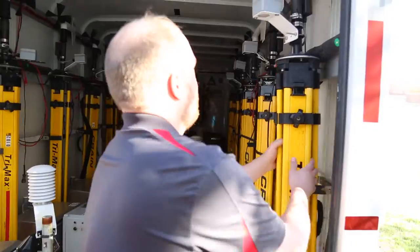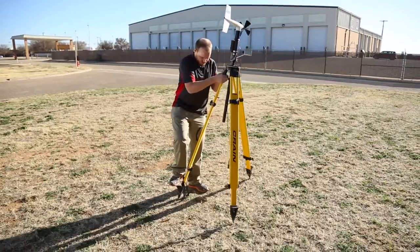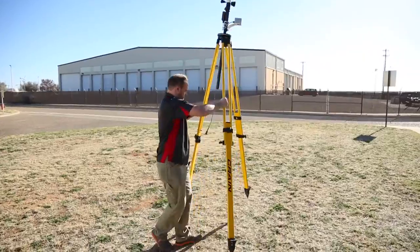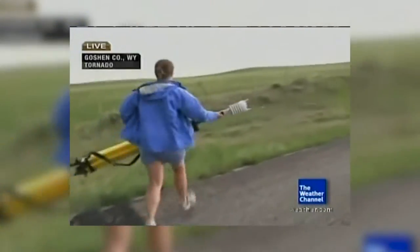From truck to terrain, each takes less than 5 minutes to put in place. But every one of those minutes matter, since the team of Texas Tech researchers setting up these stick nets will be racing against a severe storm.